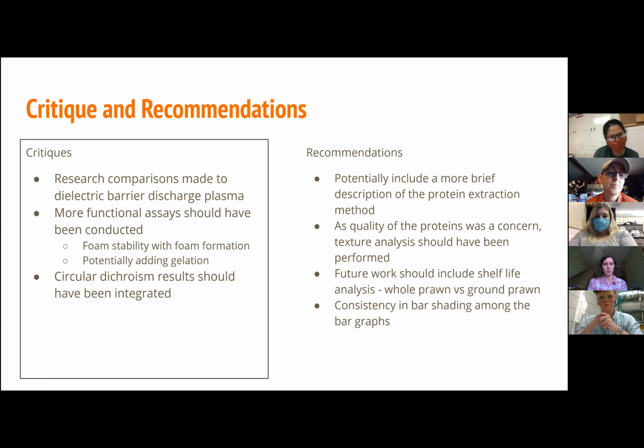They should have also done foam stability, as well as potentially adding gelation for the textural implications that this might have in the quality of the prawn. And also the circular dichroism results, as I mentioned, should really have been integrated.